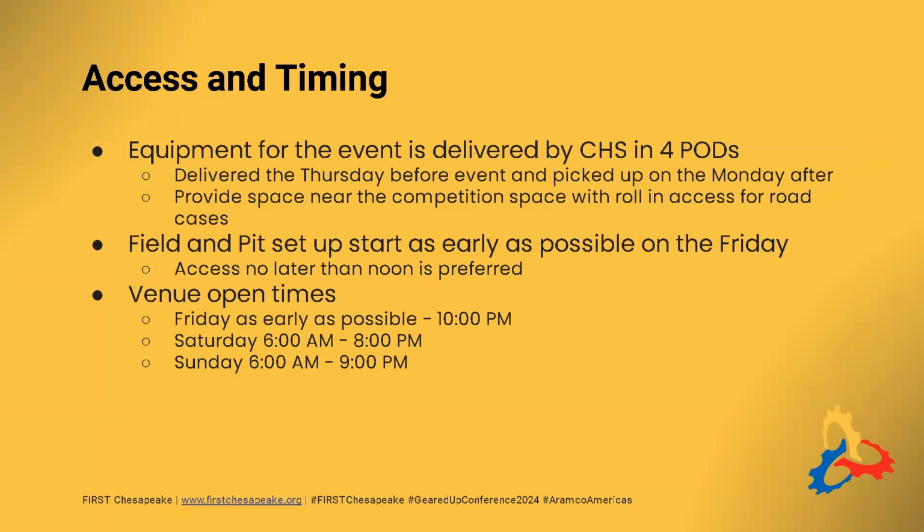So, access and timing. The equipment comes in for the event in 4 pods. Those 4 pods usually are delivered on Thursday, and I would love to tell you a particular time that they're going to be delivered, but PODS does not tell us that. You are generally lucky to get a phone call before they get there. They're supposed to call us before they leave the warehouse. They usually do not.